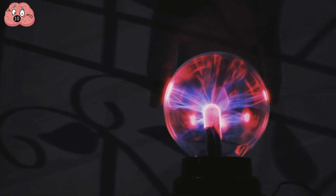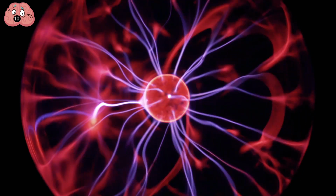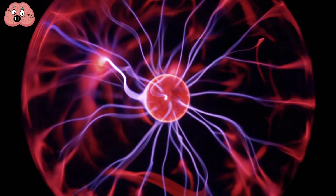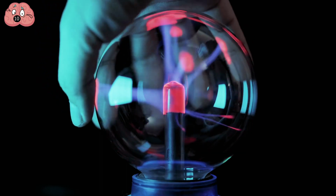Number 10. Harness plasma ball. Electricity plasma balls are pretty rad. They're based on the Tesla coil and use noble gases like neon to discharge a high-frequency alternating voltage to an insulated glass exterior. The arcs of plasma are stunning, and plasma balls actually have an array of other quirky uses.